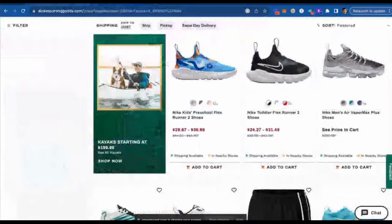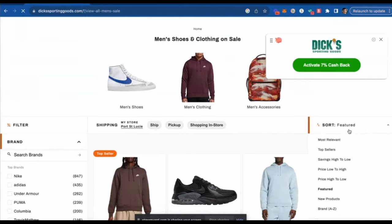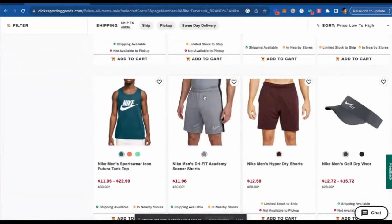What to do if sites won't let you add 10 of an item? Is there a workaround? Sometimes sites have different restrictions for different sorts of products, so try a bunch of different stuff. But also, you don't have to go to that specific site. Obviously, you can go to Nike.com, but you can also go to Kohl's, Foot Locker, Dick's Sporting Goods. You can go to any specific site that has that particular brand.